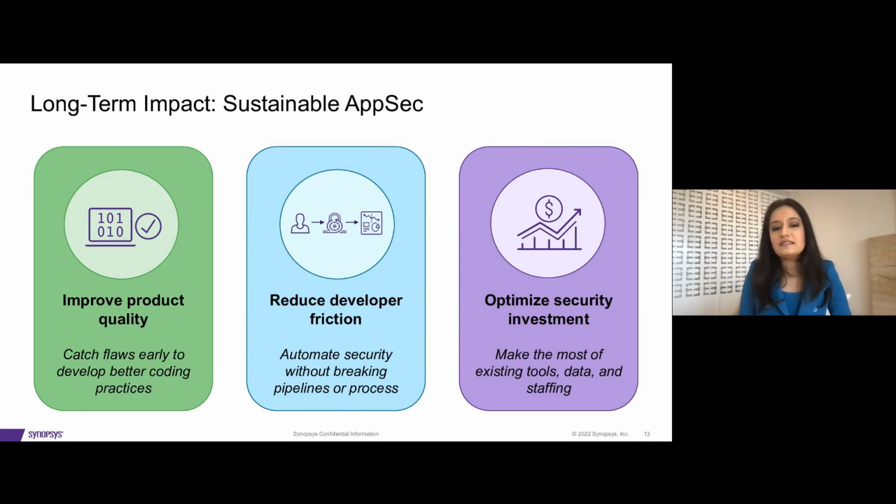The first is an improvement in product quality, because the essential tenet of a good DevSecOps program is the notion that secure code is quality code. And when you're able to catch flaws early and develop better coding practices, you are better able to address a certain level of a security first mindset and a quality coding practice within your development organization.